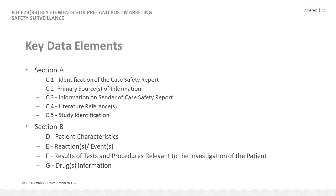The key data elements, this is another slide based on the ICH E2B R3 guideline. We talked about both Section A and Section B elements, and there is also more information in the guideline. On Section B, you can see that we have patient characteristics, reaction or event, results of tests and procedures relevant to the investigation of the patient, and drug information.